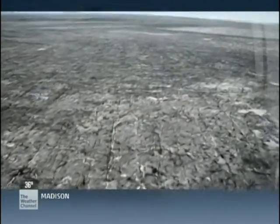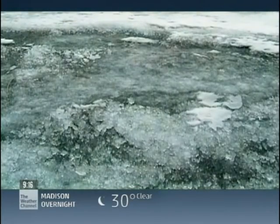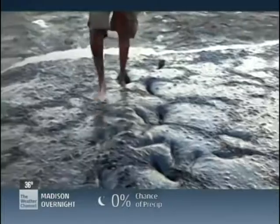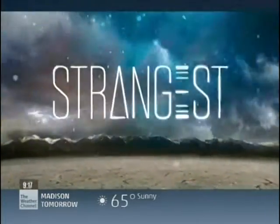Coming up, strange dark ice could be changing our weather for good. Our glaciers are reducing, our snowpack are reducing. And the ground turns to sponge and slime. Oh, no. If I can.